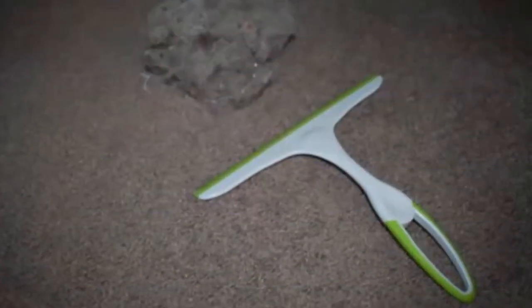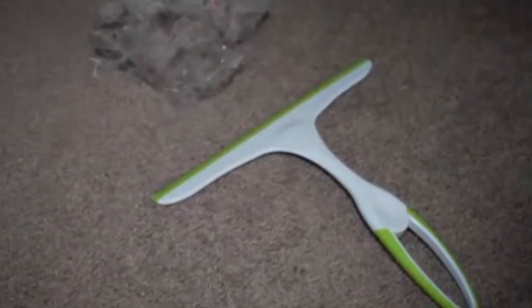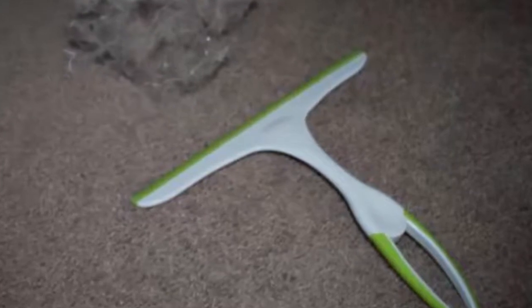10. People who own dogs and cats know how much hair can get stuck in the carpet. Not only that, but vacuums sometimes aren't strong enough to suck it all up. A squeegee is perfect for gathering those hard-to-remove clumps.